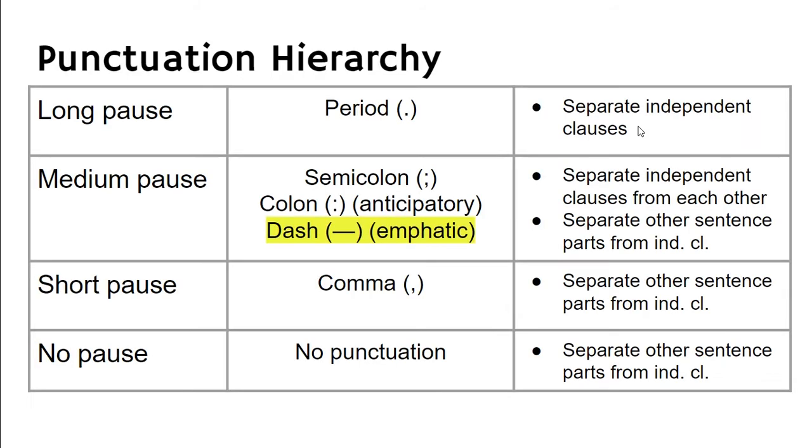Now let's look at the dash. We've looked at the punctuation hierarchy a couple of times now. We know that punctuation exists as a system of pauses. We've got long pauses that are strong enough to stop a sentence. We've got short pauses, commas, that work for little mid-sentence breaks. And then we've got our medium pauses, the semicolon, the colon, and the dash.